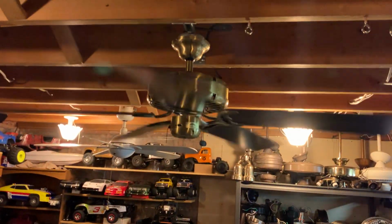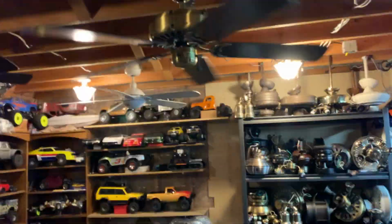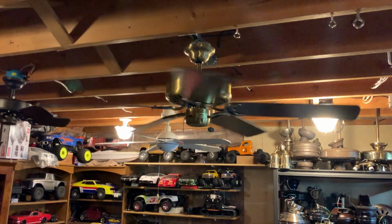And there's the turbo running, if you did wonder what that looks like running. I've enjoyed using this fan quite a bit, and it looks really good with the new lights down here. So yeah, that came down.